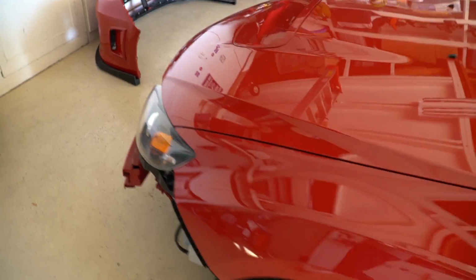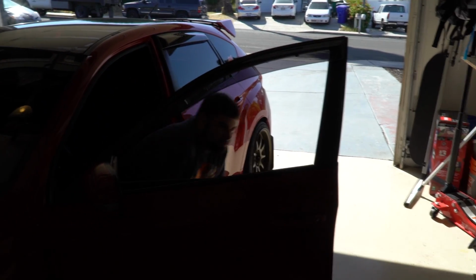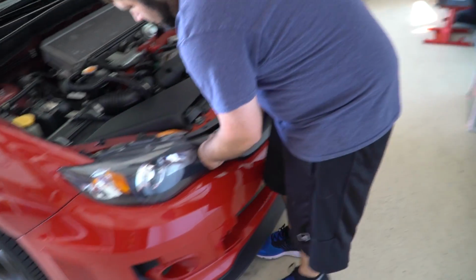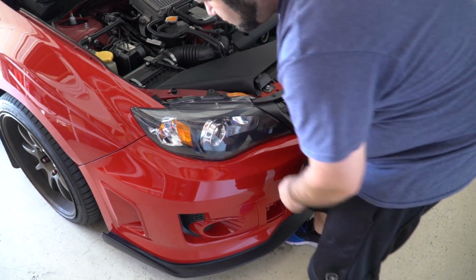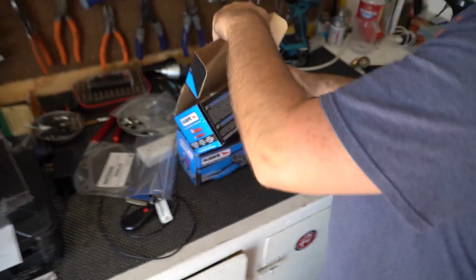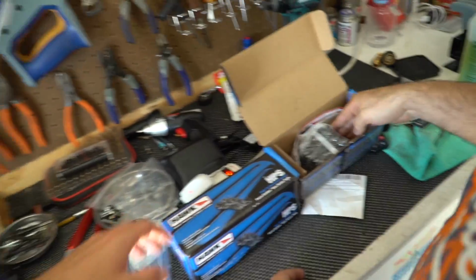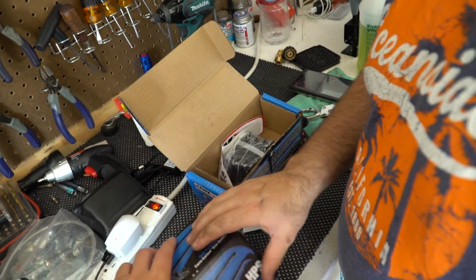Alright, let's put this bitch on. Yeah, let's watch you put it on. Oh, I forgot to put my... that's what I forgot to do. The air intake. You did it so fast, I forgot it was even off. Me? Dude, you're killing it nowadays. The rears are... Yeah, or that one. I can tell you by weight too.